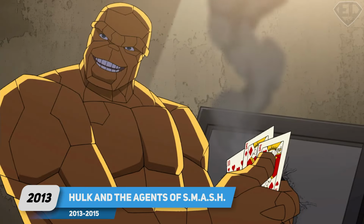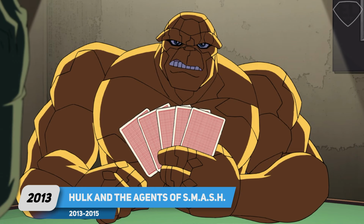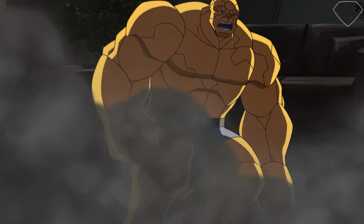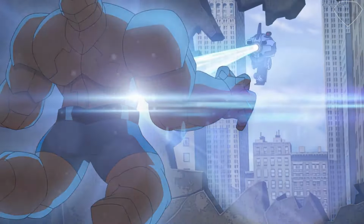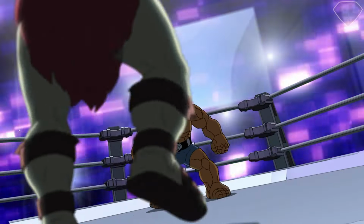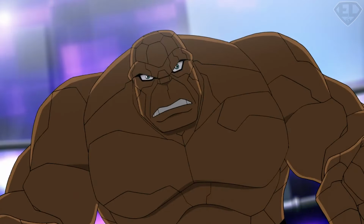Just like in Earth's Mightiest Heroes, Ben is playing poker once again in 2013's Hulk and the Agents of S.M.A.S.H. This time, he's playing host at the Baxter Building, and the result is he and his guest get kidnapped by the Collector to be part of his great collection. He also fights against Scar, Hulk's son, in a charity fight in Monsters No More.